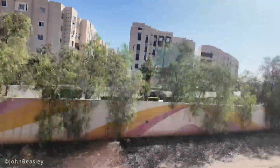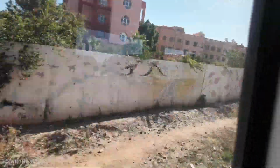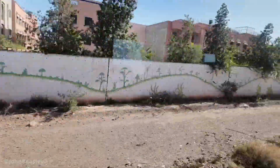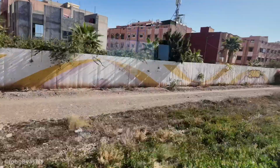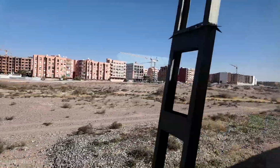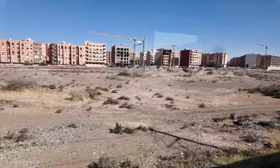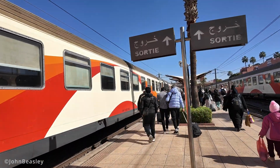Yep, I think it's fair to say we are arriving in Marrakesh. Interestingly, the train station here is near the airport, which is quite a good arrangement, I would think, for people who want to travel on. That was indeed our ride on the Marrakesh Express. 2.5 hours from Casablanca.